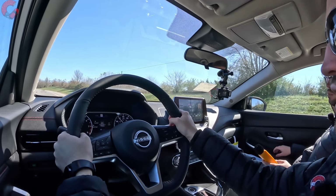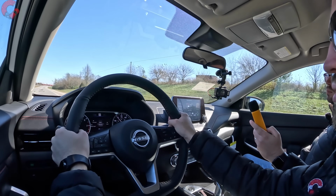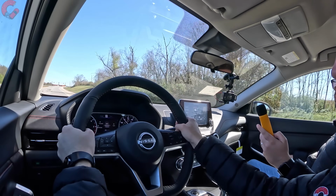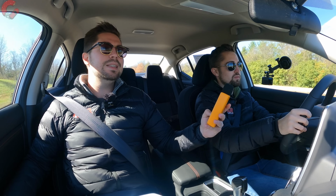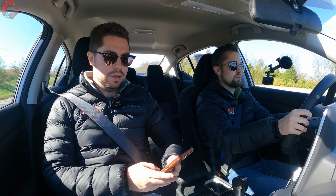Let's go ahead and get this sound level reading. I am going 55 miles per hour. Sitting at an official Car Confections sound level reading of 60.4 decibels. So that's a pretty decent sound level reading.